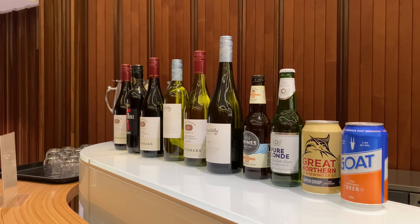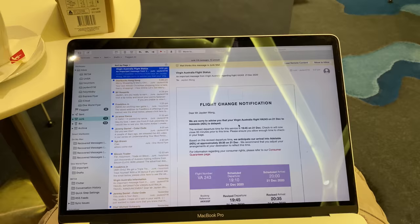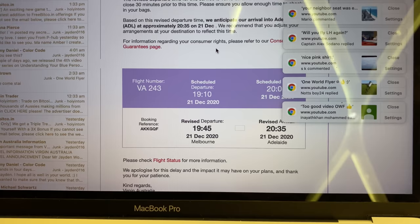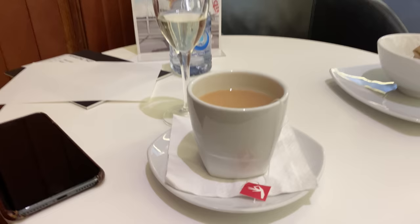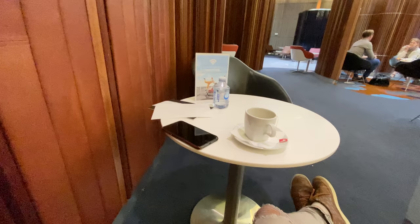All the food here is carefully wrapped to adhere to the local government regulations. I got an email here regarding the delay and a bunch of YouTube notifications. There's still some time before departure, so I decided to get another drink. This time I got English tea and the amount of milk is so okay. There was one time in the Qantas lounge I got an English tea and it was completely white.